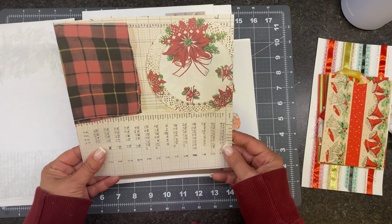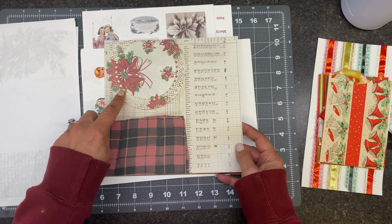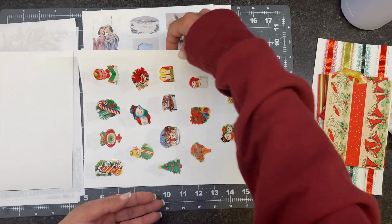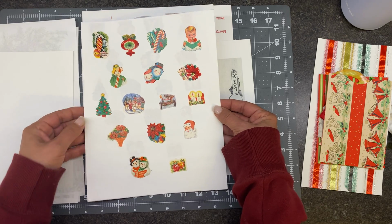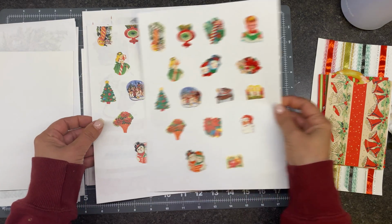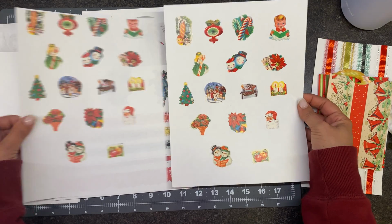This is one that really didn't get printed very well, and I've used part of it. So doily, another hanky, some ledger, so kind of fun. This is not yet in the Etsy shop. I used this to test my new printer. And well, here's an example. You can tell I haven't got it quite perfect yet.